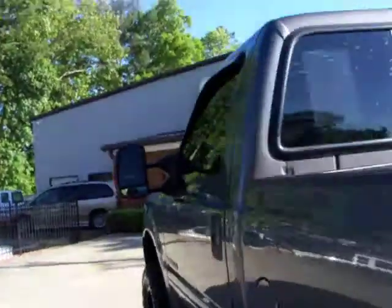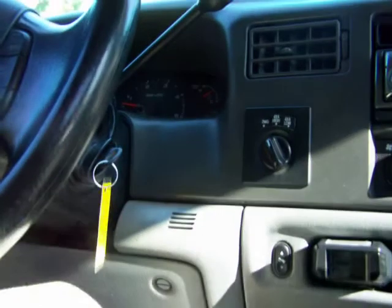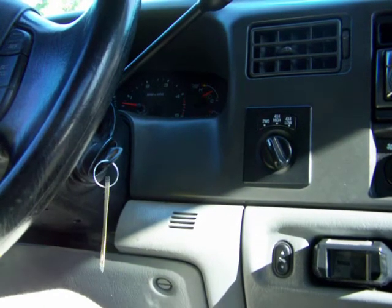Take you for a little spin in it real quick. See how strong this thing runs. Set that right there. Put the seatbelts on. Look at that. Pulls nice and strong.